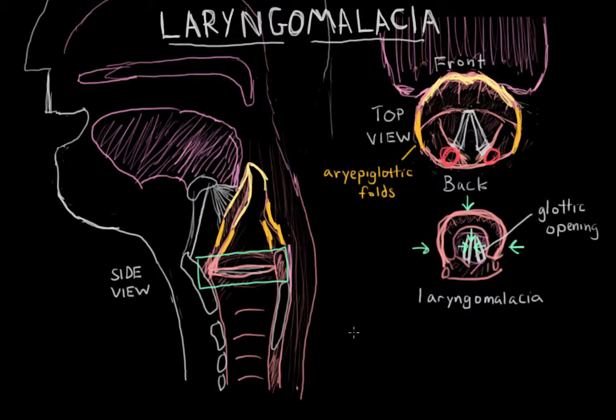Now, since it's congenital, or again, in other words, a birth defect, it's noted in young children, around 4 to 8 months old. It can be noted earlier and it can be noted later, but 4 to 8 months is when it's most severe. So you can see, because this tissue is so weak, when a patient tries to pull air into their lungs through the glottic opening, it snaps shut because of all the pressure around.